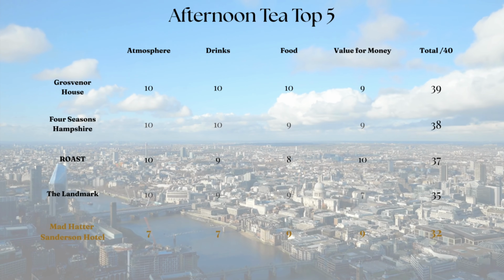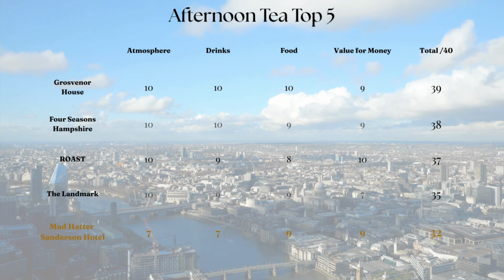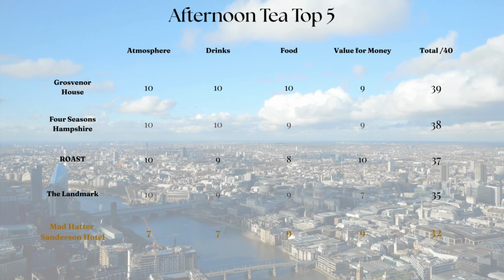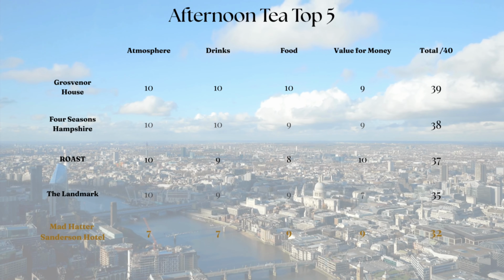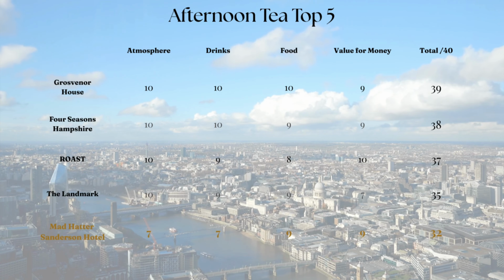Okay, you know what time it is. Let's see where the Mad Hatter afternoon tea ranks in our top 5, and it actually just squeezes in there, and that is down to how good the food and the value for money is. I wish the drinks and the atmosphere had been better so it would be higher ranked.